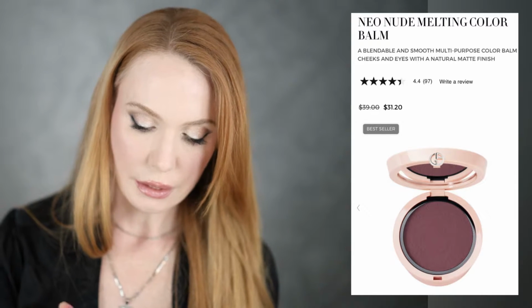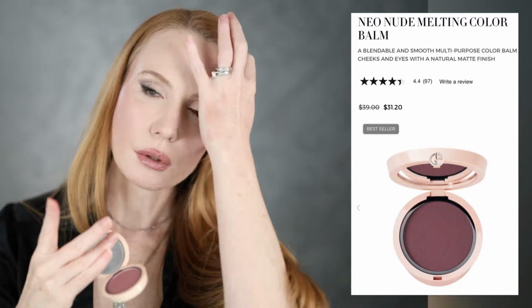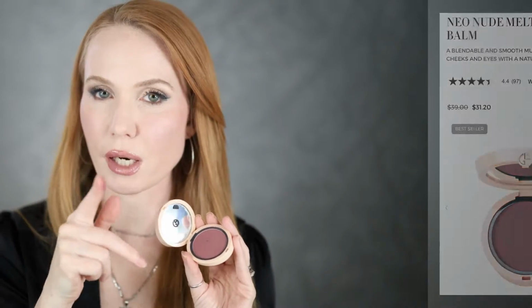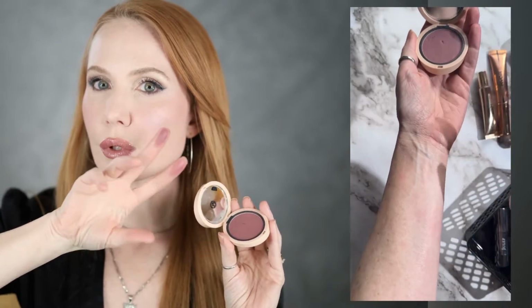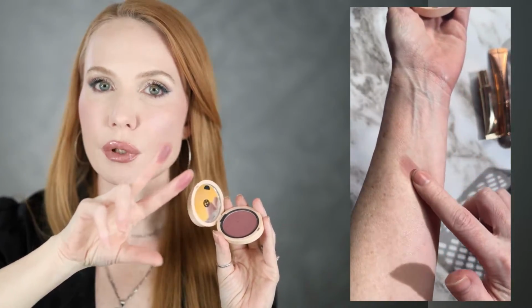I still use this all the time. It is a great plummy, cooler purple. Okay, now very similar is this Armani blush. This one is a little more balmy. So I first started trying to put it on with a brush because I'd forgotten that this one is balmy. This one's really, I think, more made to be put on with your fingers.